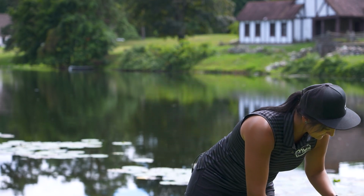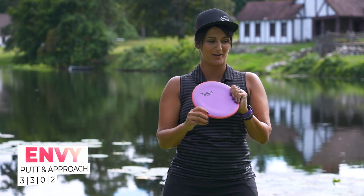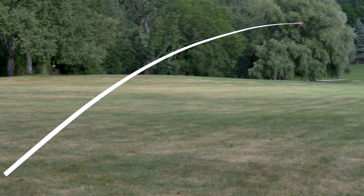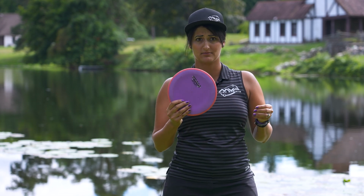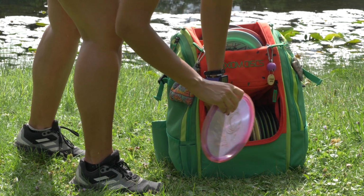Going on to the best putter out there, this is the MV. As you're aware, it's so good. I use this for backhand and forehand. Forehand, probably the best disc I've ever thrown. It gives enough bite, has glide for days. This is probably my farthest throwing putter ever. I highly recommend it. Next on to my mid-ranges.